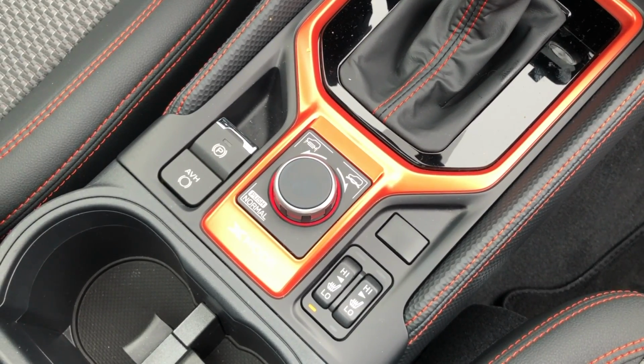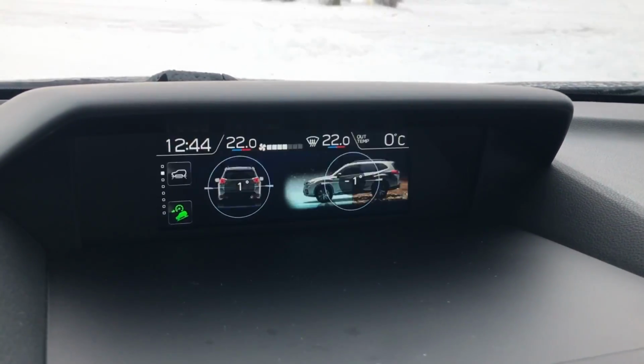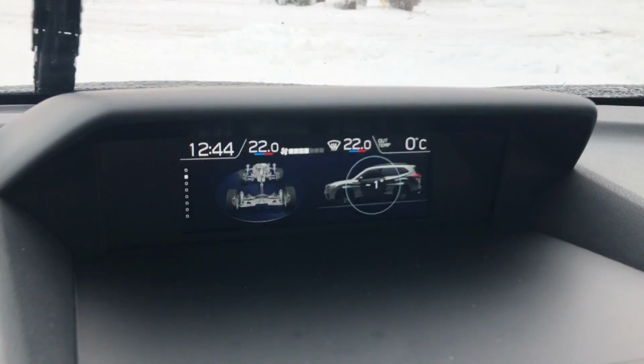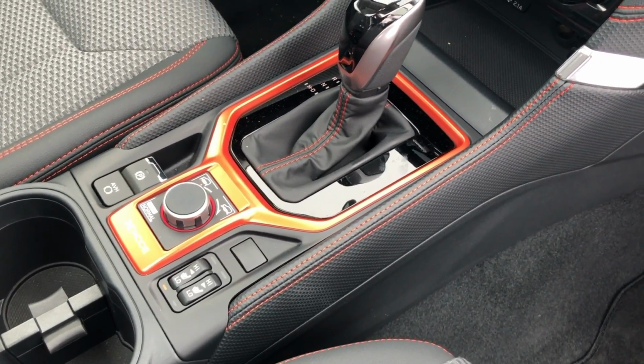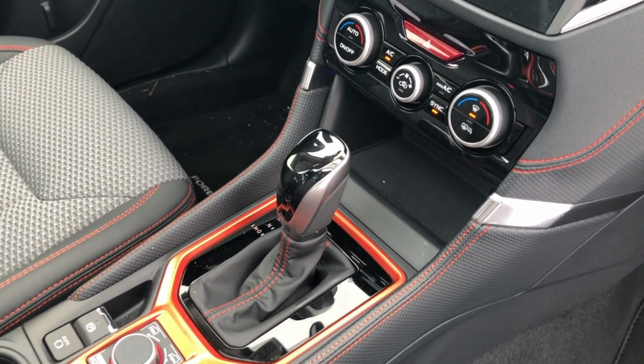So for right now, I'd say that this would probably be the mode we want to be in. If you turn it to the right, it's deep snow and muddier, dirtier conditions. Essentially it turns off the traction control when we're in the second mode, the right mode, the deep snow mode, and it also turns on hill descent mode.